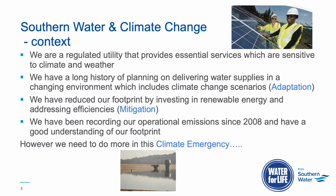We have been proactive in reducing our emissions and preparing to adapt to climate change. We have a long history of planning our services in a changing environment for droughts, and we have invested in renewable energy to mitigate our climate impact. We have been recording our carbon footprint since 2008, and we do have a good understanding of where our emissions are coming from. However, we are in a climate emergency and we recognise that we need to do more.